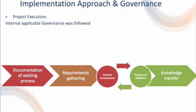The implementation followed a structured approach. First, I documented every step of the existing manual process to ensure no business rules were overlooked. I then gathered requirements from all stakeholders. The development process was iterative with regular testing and validation to ensure accuracy. Throughout the project, I maintained clear communication channels with my team members and documented everything thoroughly to facilitate knowledge transfer and future maintenance.